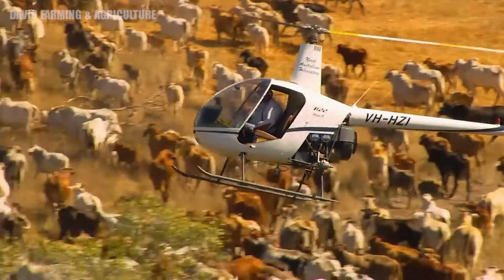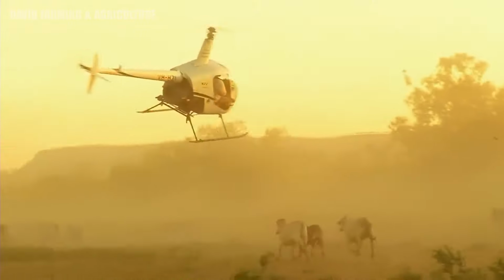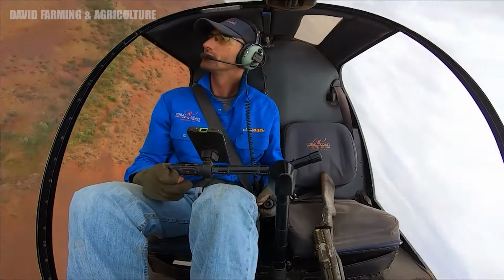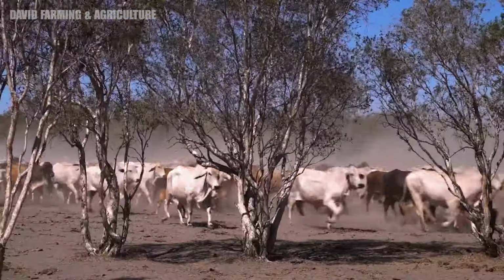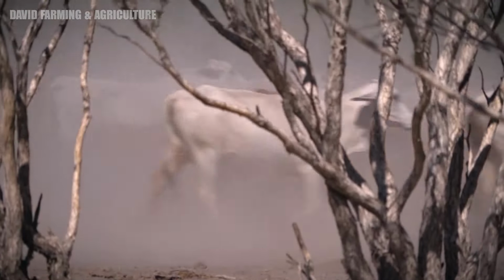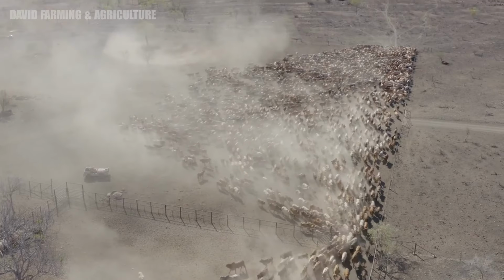How to manage a herd of thousands of cows? This is a question that any farm owner wants to have an answer to, because raising a large herd of cows is not easy and very costly. To solve this situation, some cattle farmers in the US have found a bold but extremely effective solution. So, right now, let's explore with us the most modern cattle raising method of American farmers.